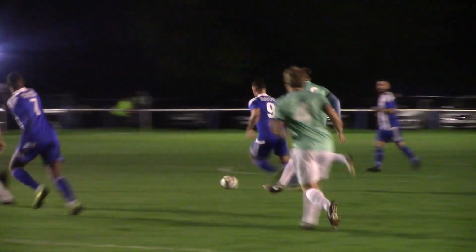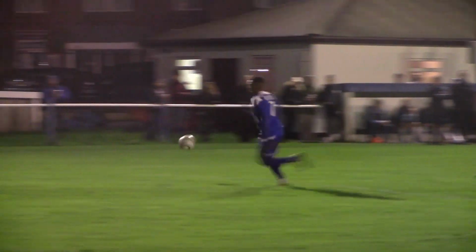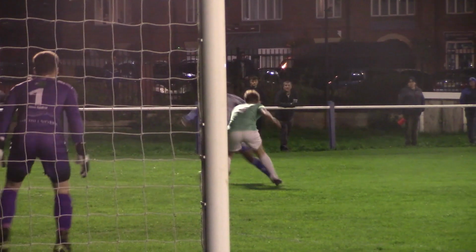And the game gets underway here at Pershore Town. Let's see how this one goes. No opportunity for Worcester here, maybe. He's done well there.